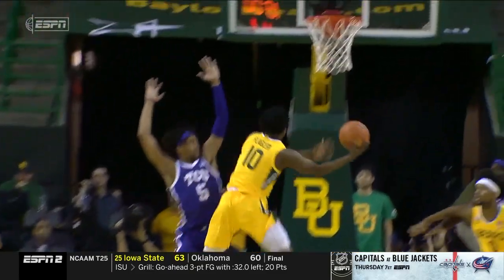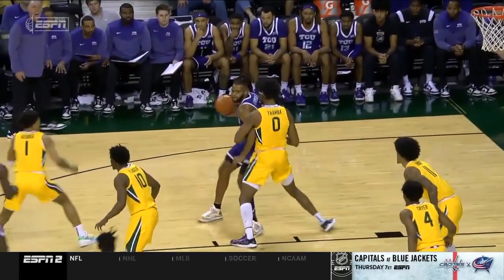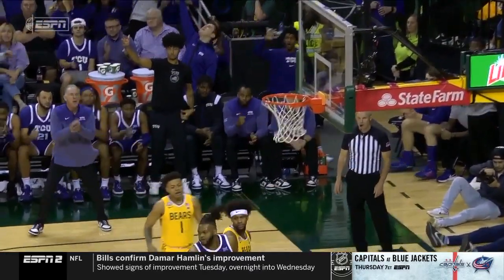This ball's kicked out. Watch Adam Flagler on the drive right now. Good pass by Thamba. And again, great body control. On the other end, a kick out by the big fella. One-hand pass. Smooth release by Mike Miles.